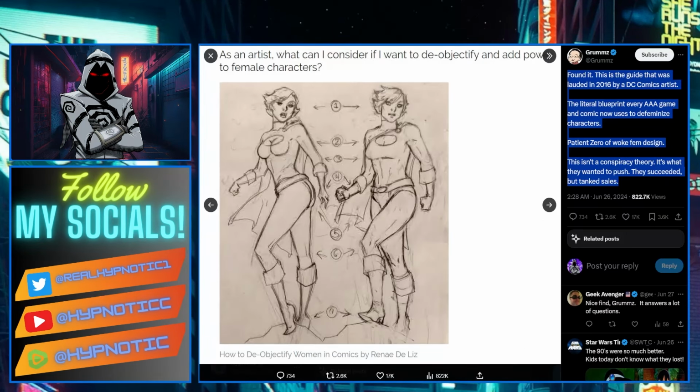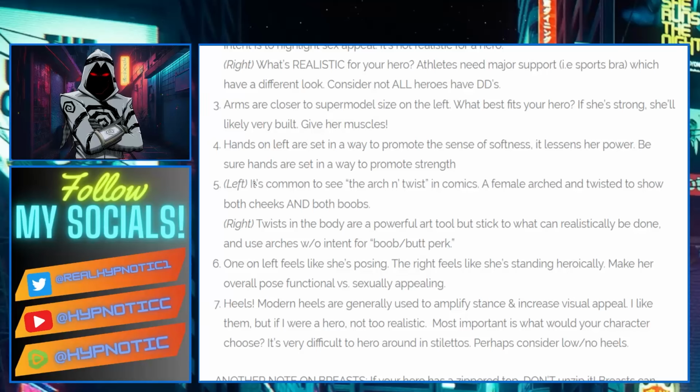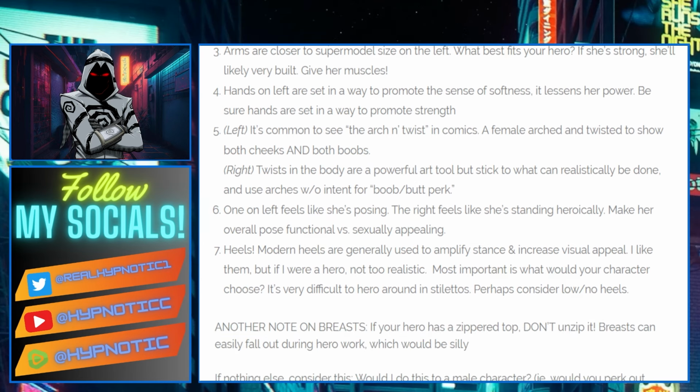Number 5 is what? Legs. Okay, here we go. It's common to see the arc and twist in comics. A female arched and twisted to show both cheeks and both boobs. Twists in the body are a powerful art tool, but stick to what can be realistically done and use arches without intent for boob/butt perk. Oh my God.